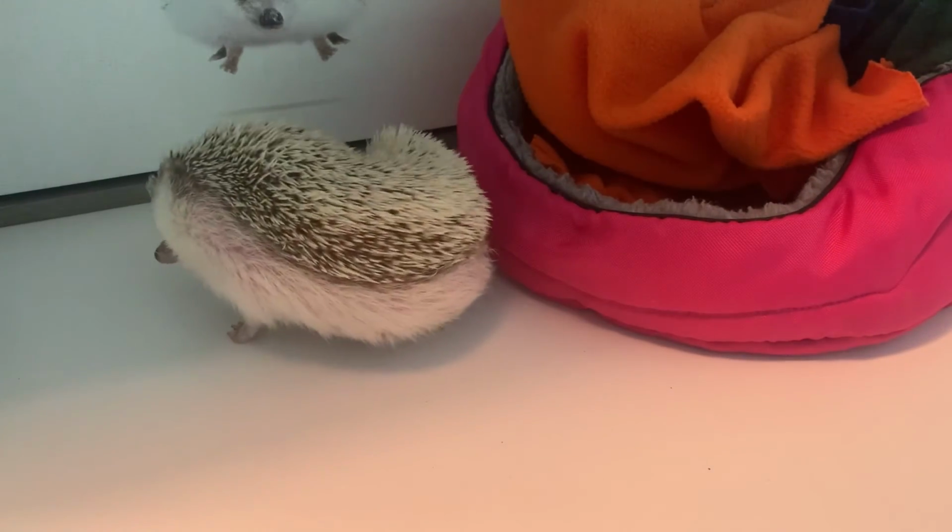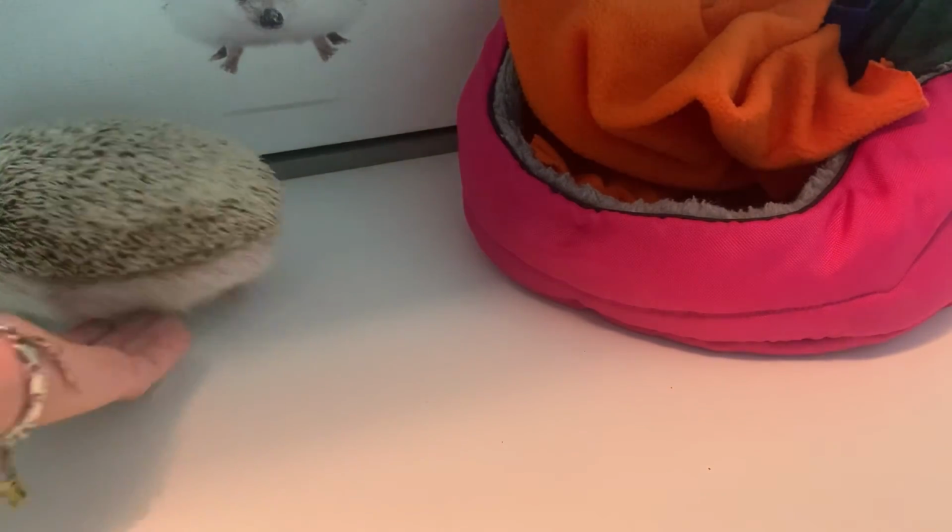However, hedgehogs aren't rodents, so they don't need to wear down their teeth. They don't have any reason to be chewing on wood, and most of them wouldn't, given the circumstance. So you're probably better off not spending your money on hamster, guinea pig, and rabbit toys for your hedgehog.